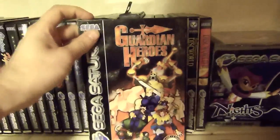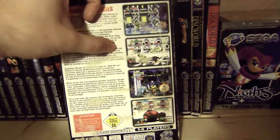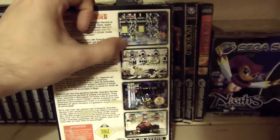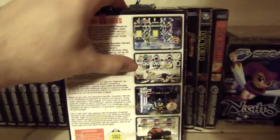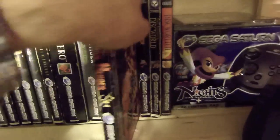Guardian Heroes. It's a Treasure game. It's got a lot of scaling in it, and it's a good use of the Saturn hardware, and it's obviously loading a lot of graphics off the CD. Very hard, but very good in multiplayer.